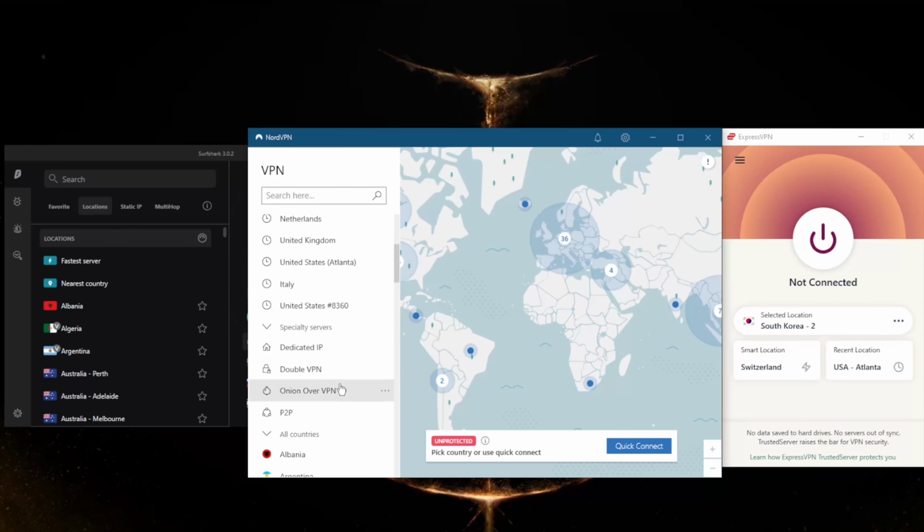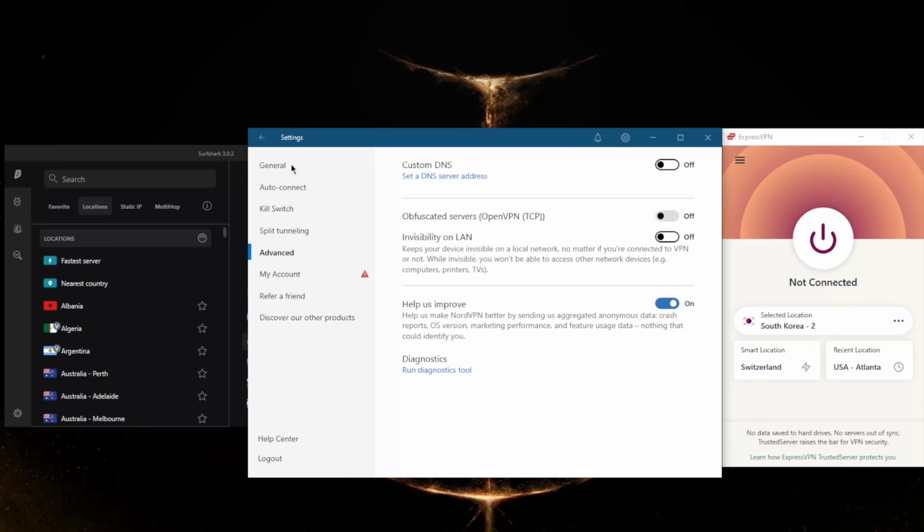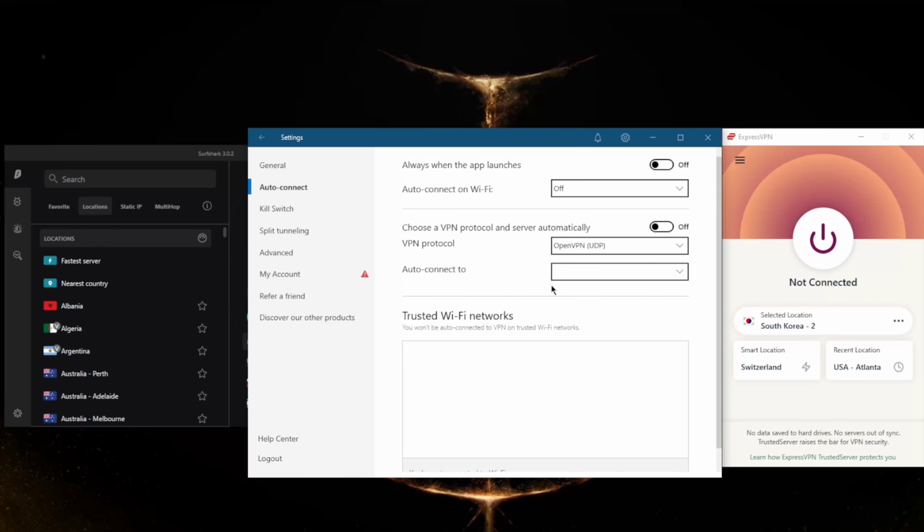and a whole bunch of security features such as specialty servers, as you can tell here, with dedicated IP, double VPN, onion over VPN, and peer-to-peer. And of course, you've got an ad blocker right here and the very quick and best performing protocol, NordLynx.